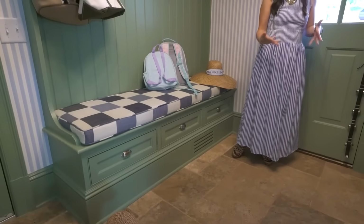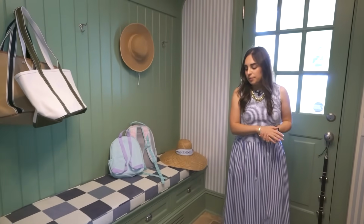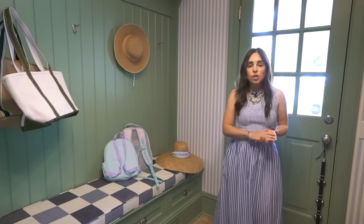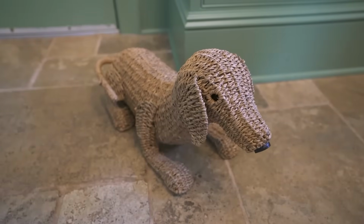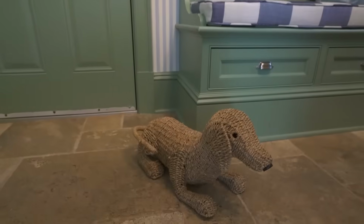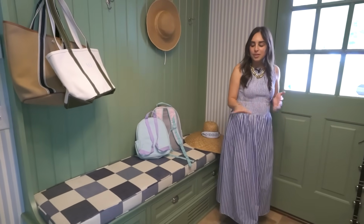And the floor in this room was original. I didn't change it. I kind of love how it's just perfect for kids and mess and dirt and all that. And I love my little wicker doggy guy. He's my favorite. He was in a big photo shoot of our house that was in House Beautiful years ago, and everybody loved him. He just lives here.